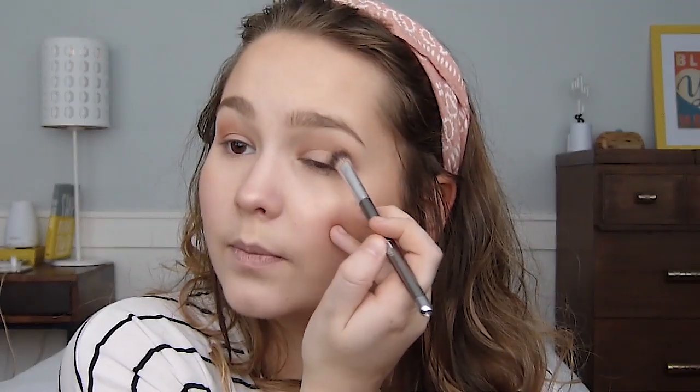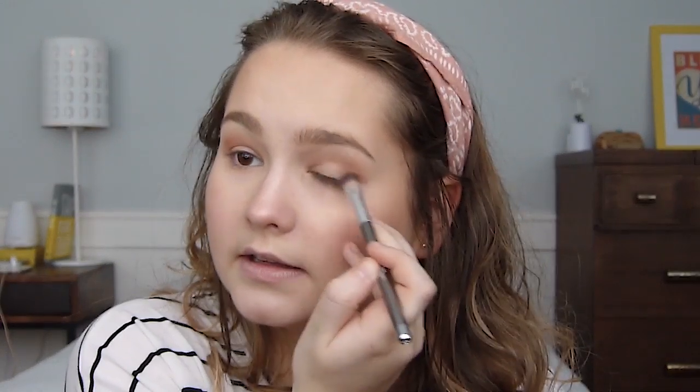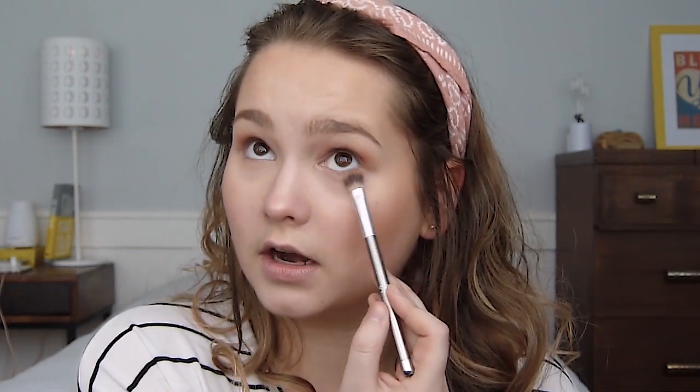Next, I'm gonna go in with a little bit of Summer Yum. It's kind of a burnt brown, burnt sienna. I'm gonna use so little of this, but I just want to define the outer corner and crease of my eye a little bit more. I'm just using this to apply it and lightly blend it. It's not as blended as it's going to be, but I don't want to over apply the color. So I'm gonna blend it out with a different brush. Just going back in with that first brush to blend it out. I'm not even adding any more color onto it.